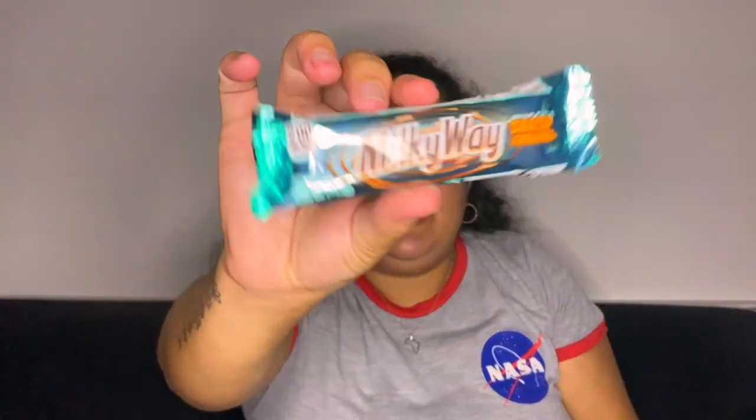Okay, salted caramel Milky Way. I feel like I should drink some water before this because I've got the apple pie taste. Oh, this is like a 10. This is a definite 10 out of 10. It's nice. It's not too sweet. And it tastes like apple pie. I'm very excited to try this Milky Way, and also the Butterfingers.